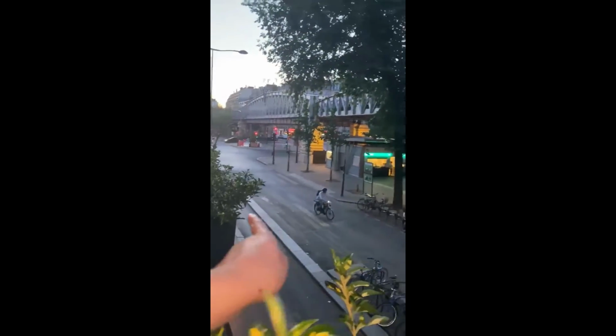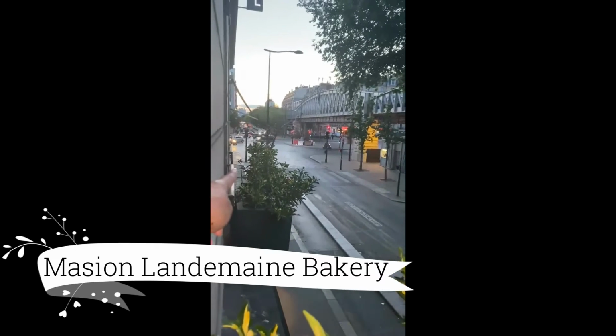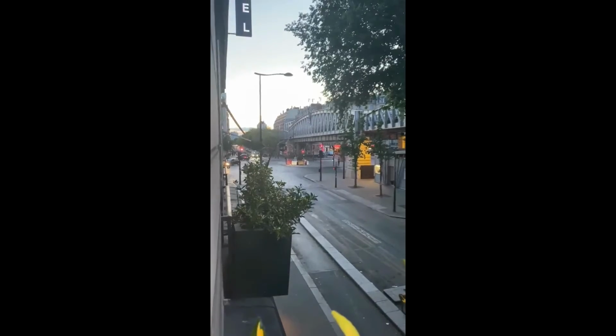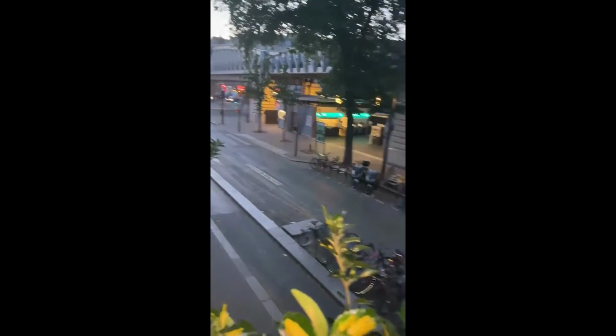And right there, on the other side of that tree, is actually a bakery. So we stopped there every morning and every night and got something from the bakery.